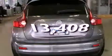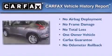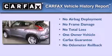And this vehicle has fewer than 14,000 miles on the odometer. This Nissan has had only one owner, and it qualifies for the Carfax buyback guarantee.